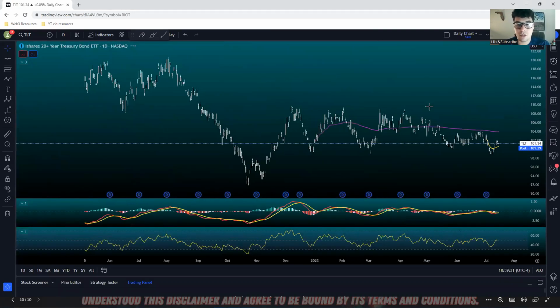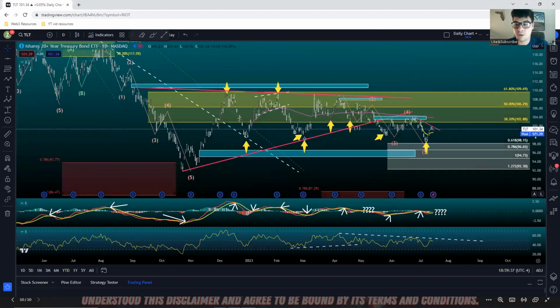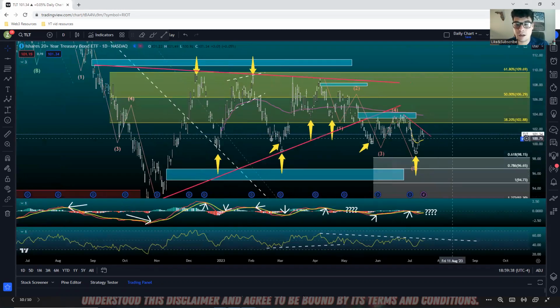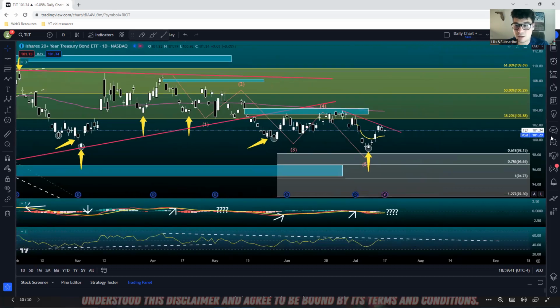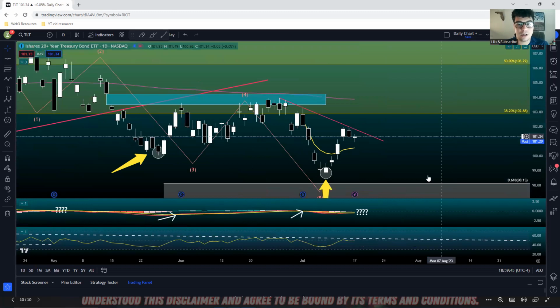Let me break down TLT for you guys. So TLT, we had that inverse bump and run pattern. I actually did close some short positions on TLT that I got into on Friday today. TLT, I guess it actually closed positive on the day. I'm not too sure about that.